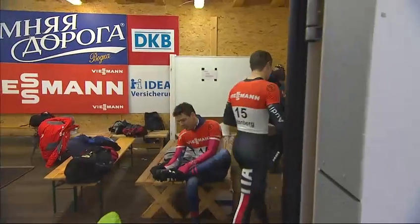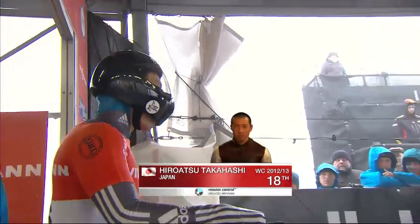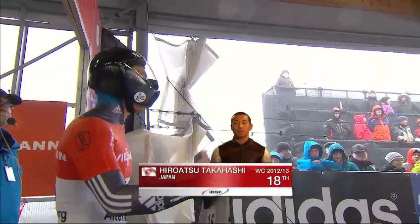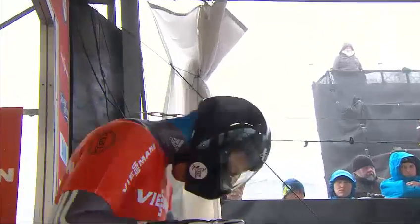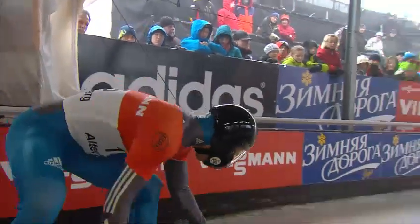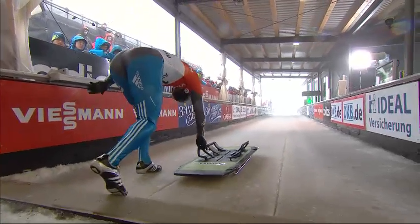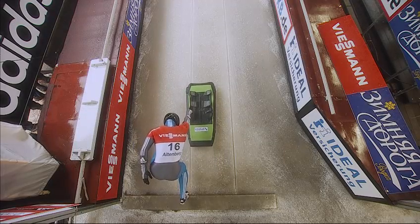One of the problems for the Italians, of course, is that they've now lost one of their 2 tracks, their main training track. Well, next up is Hiro Takahashi. And of course, although the Japanese do have a track in Japan from the Nagano Games of 1998, it's not even opened until after Christmas, so it's no use at all for pre-season training for them. So they, like most others, have to come to places like Norway that open nice and early in the season.